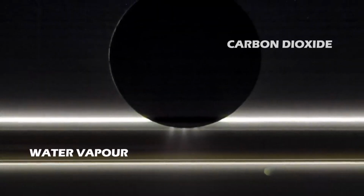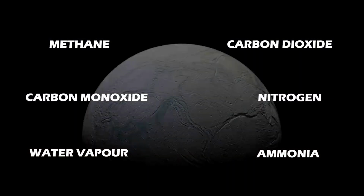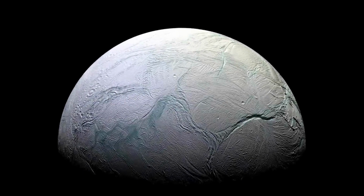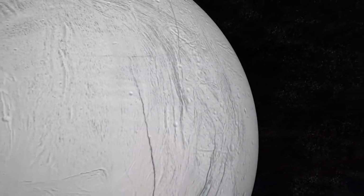Several gases including water vapor, carbon dioxide, methane, perhaps a little ammonia and either carbon monoxide or nitrogen make up the gaseous envelope of the plume, along with some salts and silica. The density of organic materials in the plume was about 20 times denser than scientists expected.